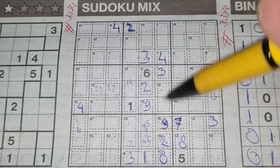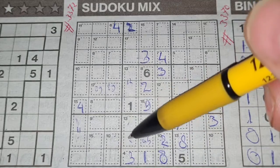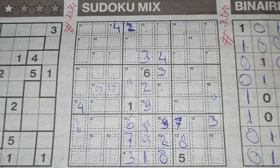Two numbers left in this big square. 1, 2, 3, the 4 and the 5, the 6 and the 7 are left. We see here 7, no 7 there. 7 should be here and the 6 goes there.